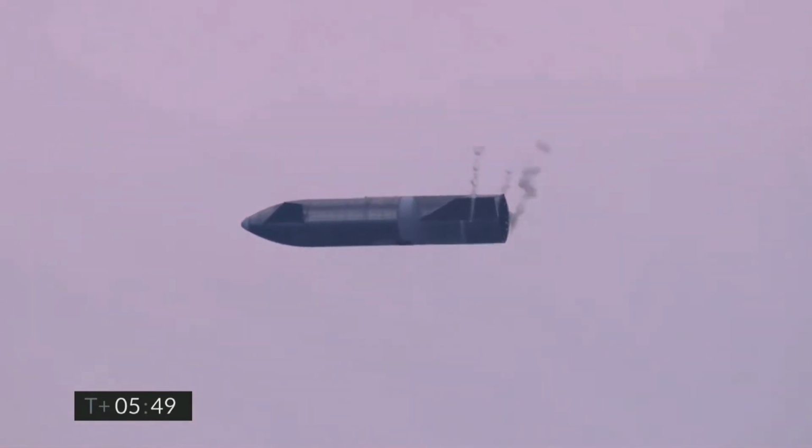Coming up on 5 minutes, 45 seconds. We're down below 2 kilometers. We're preparing to light three Raptor engines to begin the flip sequence. It'll culminate with landing on the landing pad in Boca Chica.